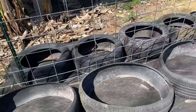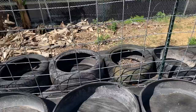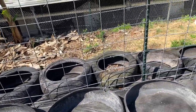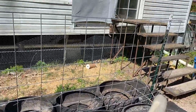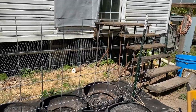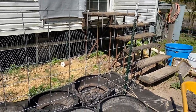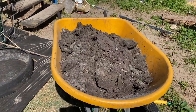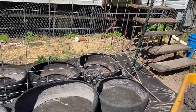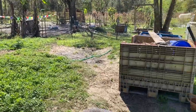All right, here is my tomato area. 2, 4, 6, 8, 10. So I got 13 tires and the cattle panel. I do have string. I'll use string if I have to hold them up, weave them inside the cattle panel. That's actually wet dirt. That was heavy. That's why I'm breathing so bad. Try to get it up the hill from where I was digging it.